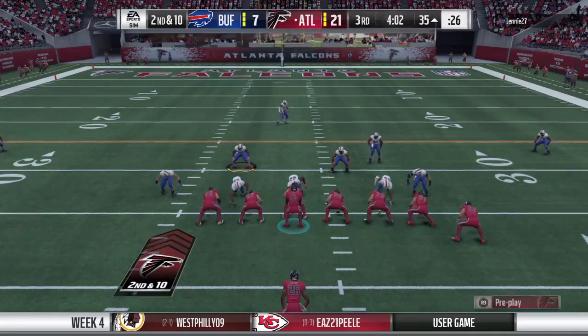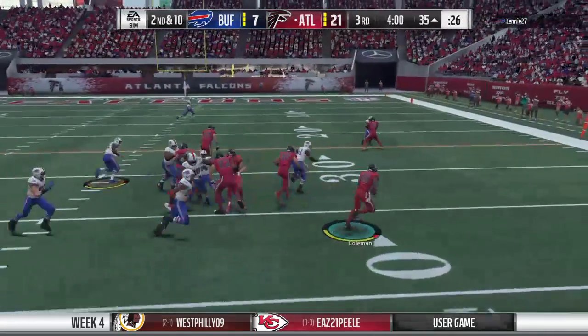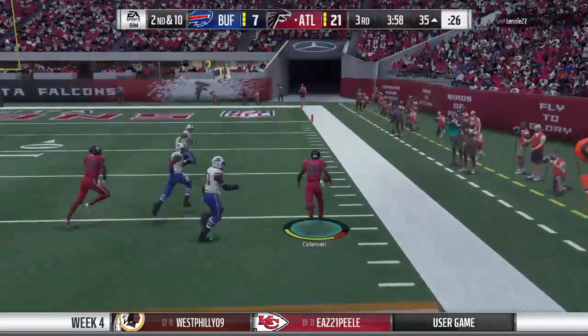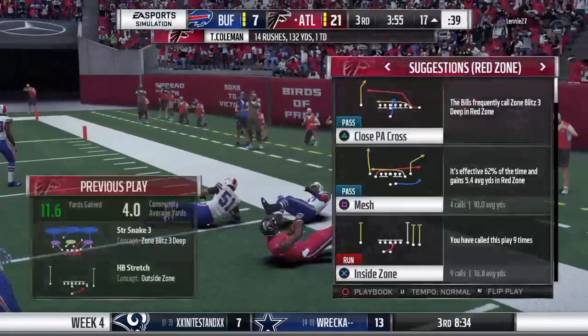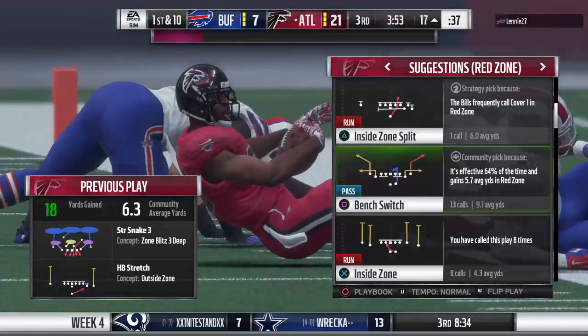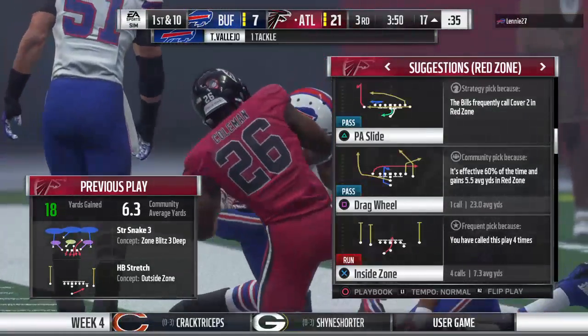Here's Coleman. And he's got room. Boom. Space to run past the 20. And inside the 20 before he's brought down. He goes for 18 there as the drive will continue.